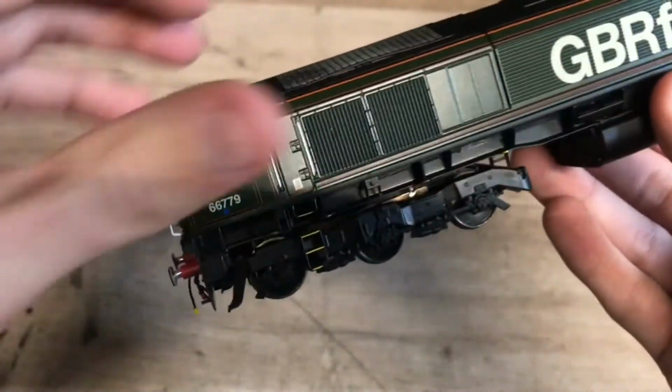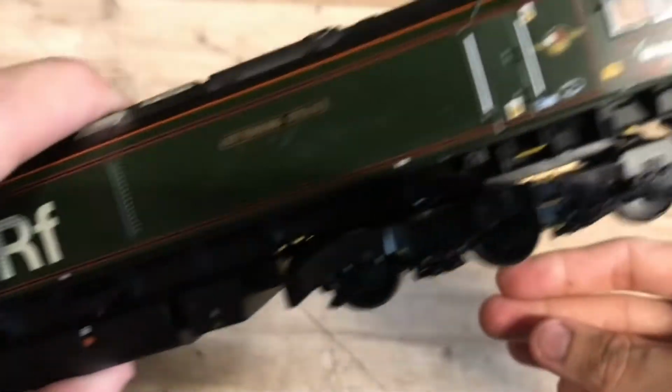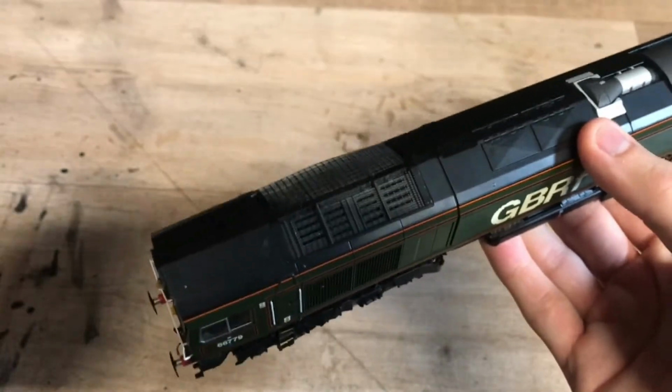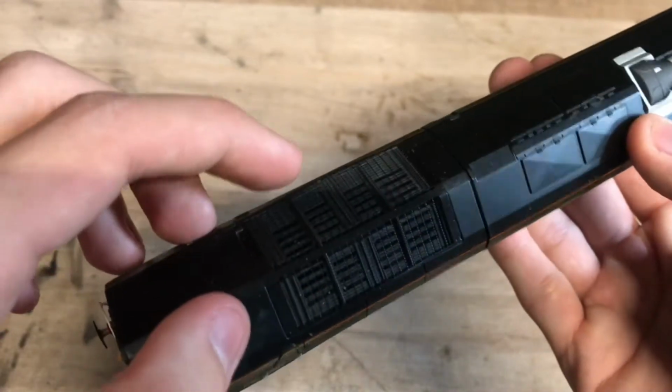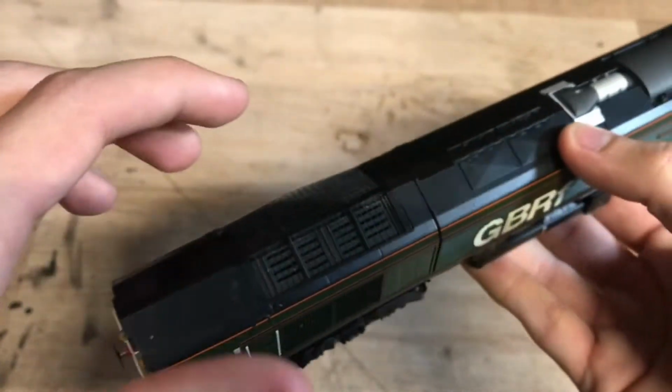And obviously, she has got a driver in one end, so you've got the driver in that cab there, and then no driver on the other end. And obviously, loads and loads of weight. Very, very heavy this model is, which is good. Still, that grill is annoying me a little bit though. I'm not sure why it's loose. I'm not sure if it came like that.